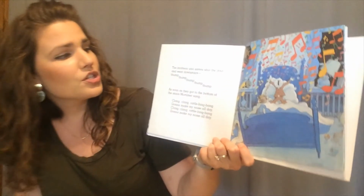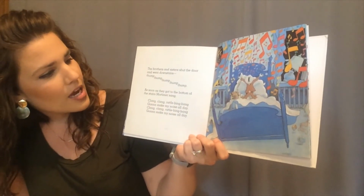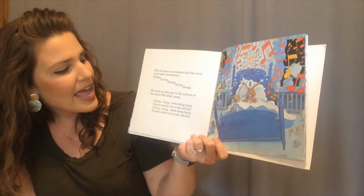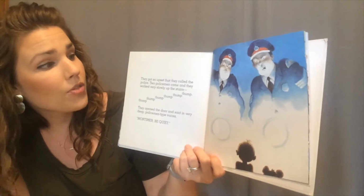Brothers and sisters shut the door and went downstairs. Thump, thump, thump, thump, thump. As soon as they got to the bottom of the stairs, Mortimer sang, "Clang, clang, rattle, bing, bang, gonna make my noise all day. Clang, clang, rattle, bing, bang, gonna make my noise all day." They got so upset that this time they called the police.